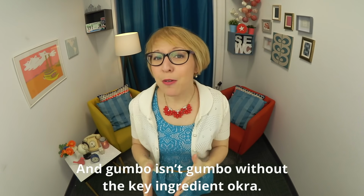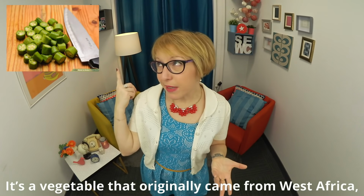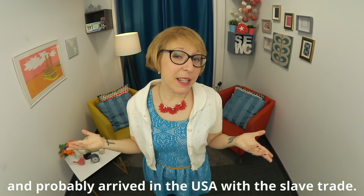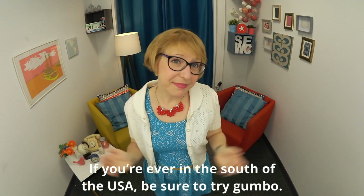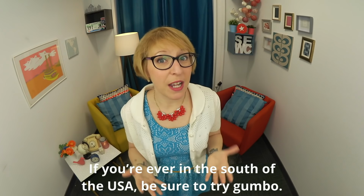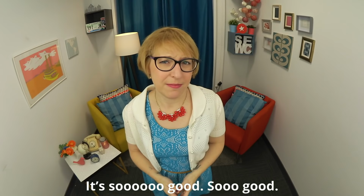And gumbo isn't gumbo without the key ingredient, okra. It's a vegetable that originally came from West Africa and probably arrived in the USA with the slave trade. But if you're ever in the south of the USA, be sure to try gumbo. It's so good, so good.